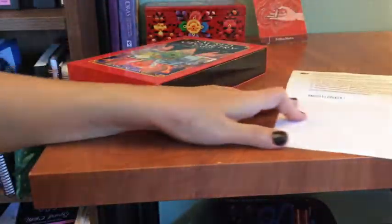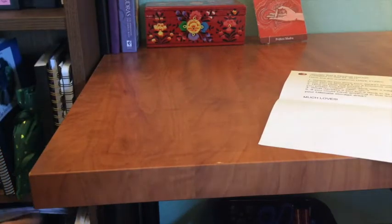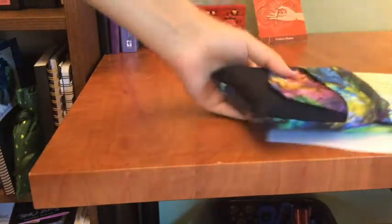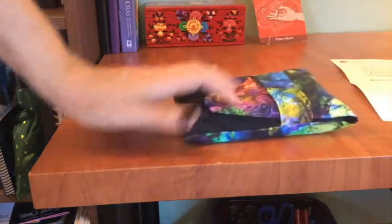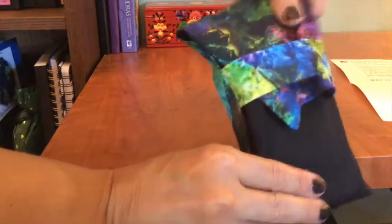Okay, next question. Do you pair your deck with a bag? What materials do you prefer? I like handmade bags the best. This is my nicest bag that I have. I bought this especially made on Etsy. And it flips open like this.